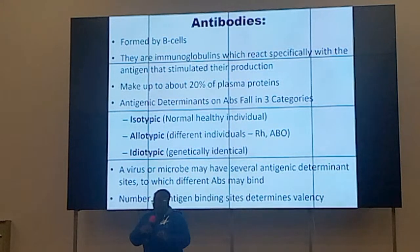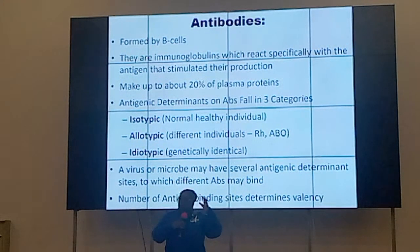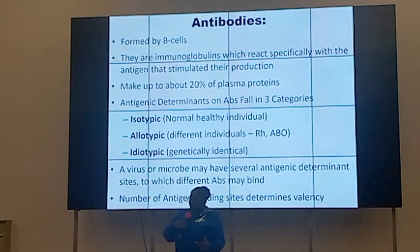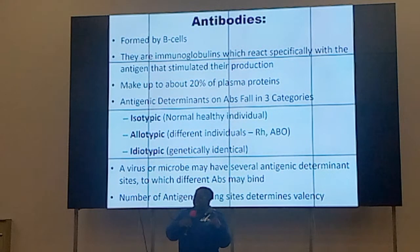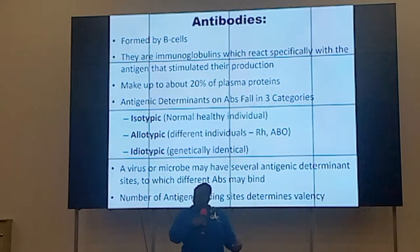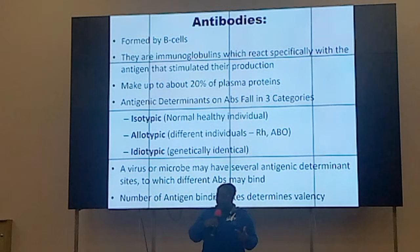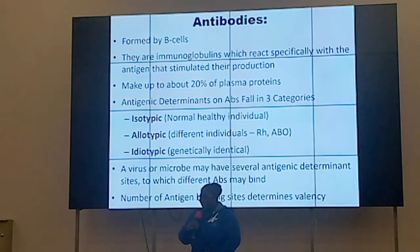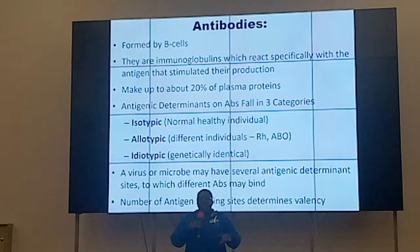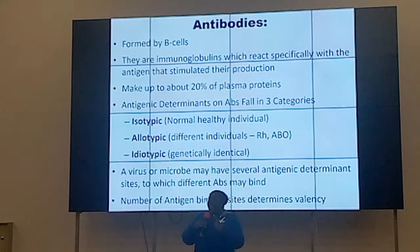And then now, the number of antigens that can be bound by an antibody determines its valency. The smallest antibody has two areas where it can bind to antigens, meaning that it's bivalent. If it's got four areas where it can bind, then it's going to be called tetravalent, and so on and so forth. So depending on the type of antibody that you have and the number of antigen binding sites that it has, that determines the valency of the antibody.